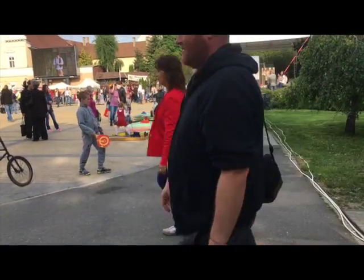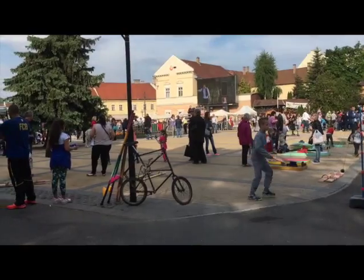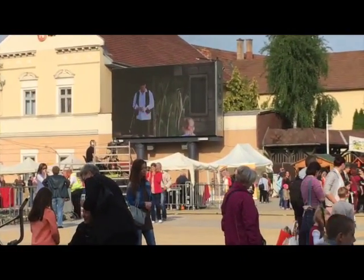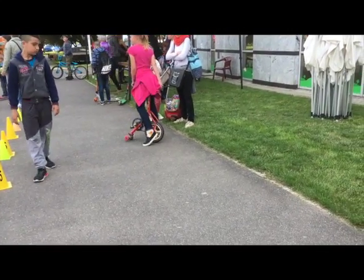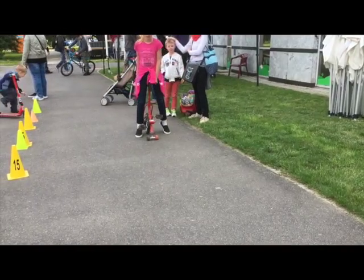And this was a street fair in downtown Miskolc. And this part of Miskolc is really beautiful. And the main street has no cars on it. And I thought this was a very interesting bicycle that this little girl was riding. I'd never seen anything quite like that.